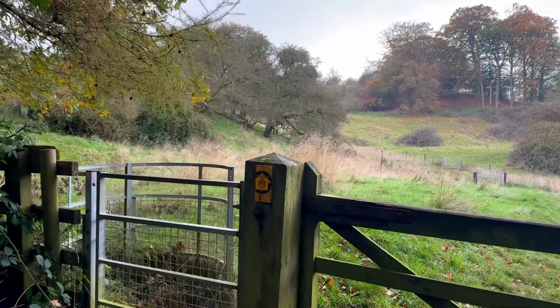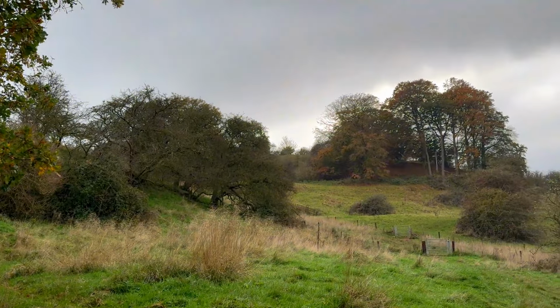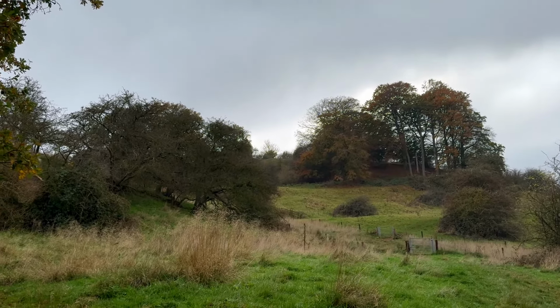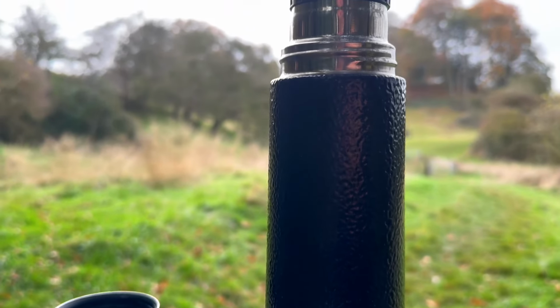So this is the entrance to the Burrough on the Hill hill fort, which is an Iron Age hill fort, but it's believed that there were people around here as early as the Mesolithic times, which is the Middle Stone Age. There's a trig point up here too, so let's have a look and see what the views are like.